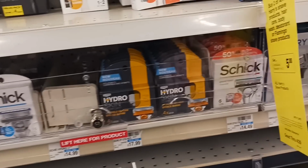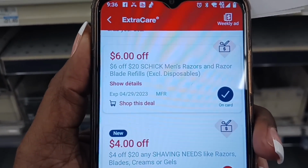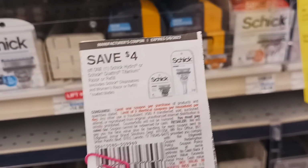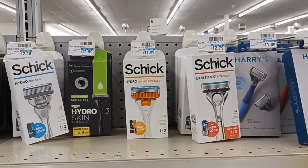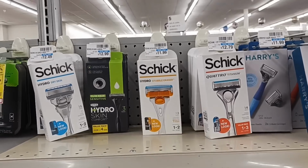And then we're going to be using the 6 off of 20 right there. I'm also going to be using a digital for one of them and then a paper coupon for the other one. So it's going to bring that down to paying $9.98 out of pocket and getting back 10, making this a 2-cent moneymaker.